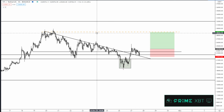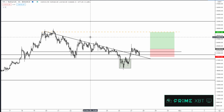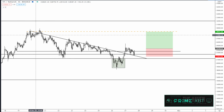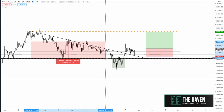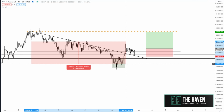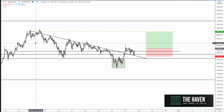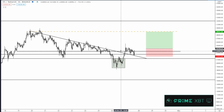Okay, so we could see that when price did break above the diagonal, it did not spend much time above there at all. For the last, let's say, week, we were getting rejected by that diagonal. So all I was waiting for really was a break above the diagonal and consolidation above. So it got my attention down here.